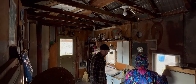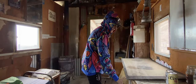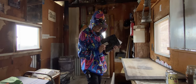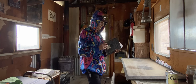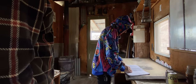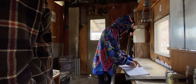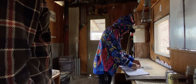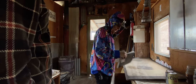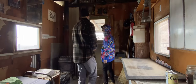Old movie posters everywhere. The logbook, which I'm going to sign. So the last person that came up here was the 26th of November, 2022. Not too long ago. So I know that this place does have a loo.